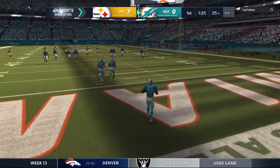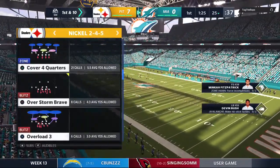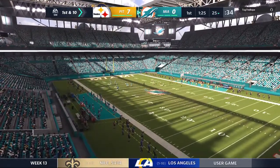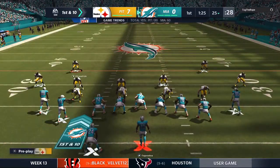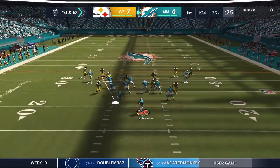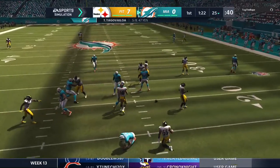And no return on this one as the fair catch is signaled for and taken. The Dolphins take over 1st and 10 at their own 25-yard line. First down Miami as they get set to start the drive. And on the last drive, they were in field goal range. They just opted not to kick it, didn't get it. How does that change the mentality this go around?